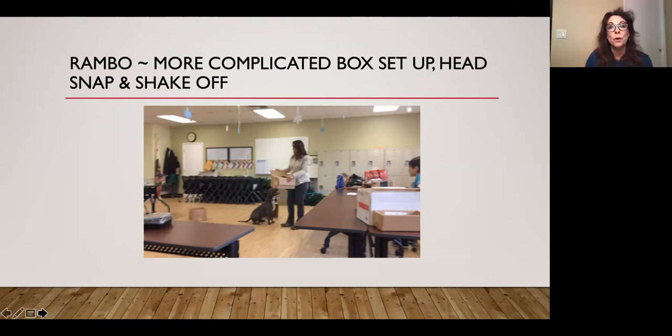And what I want you to watch for is the head snap. So we made the boxes in a configuration where it's like a tower, and the hide is set in the middle. And when the dog first catches the edge of what's known as the scent cone or the odor cone, their head will snap in and they'll try to work it back to the source of the odor, which is the treat. So also you'll see him shake off. And that is very common in nose work, where the dog wants to clear their vomeronasal organ so that they can be fresh for searching again. So let me start this one.